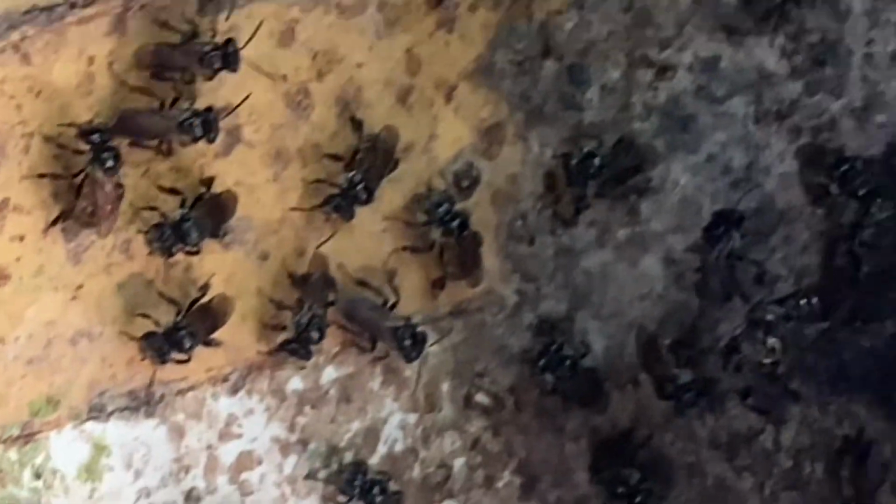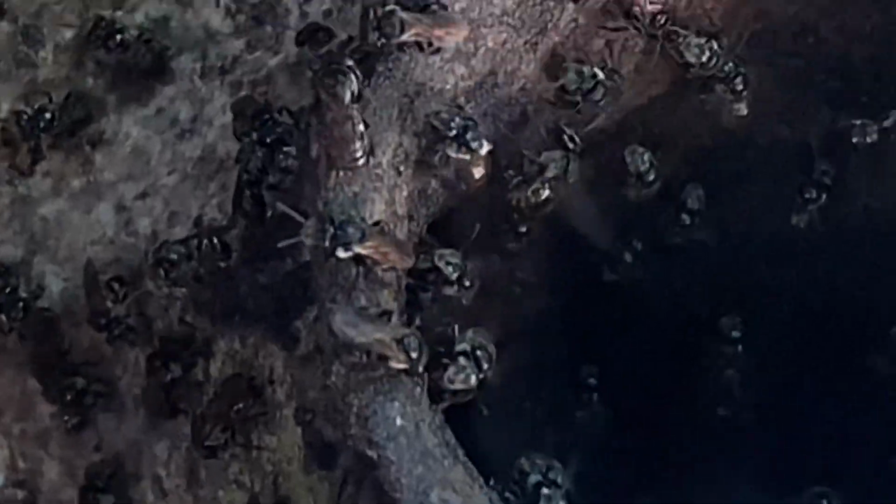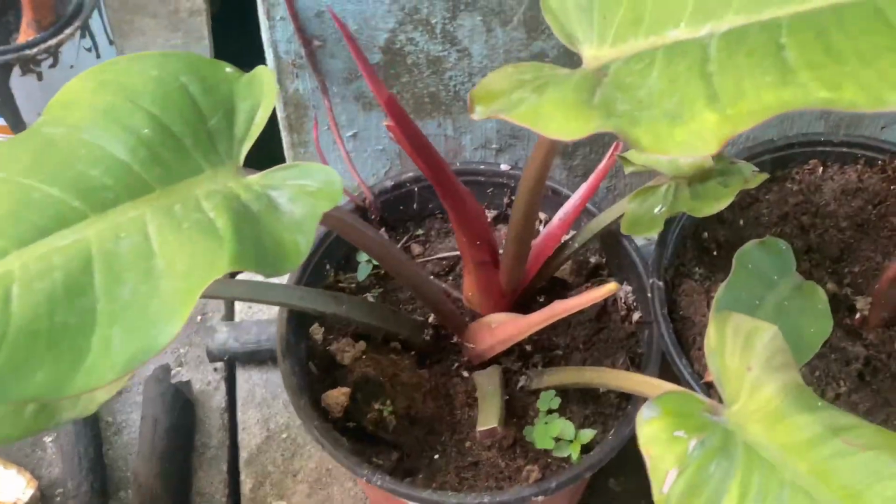You could see in the screen our Tetragonula biroi or the stingless bees, and I explained in my previous blog that during summer, this is the best time to harvest.